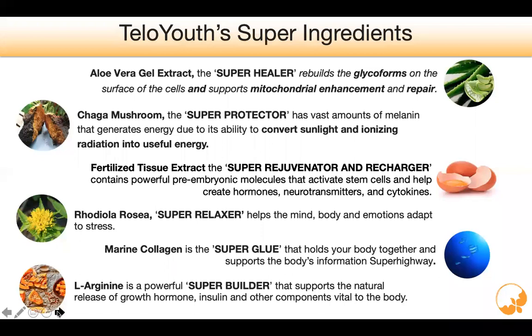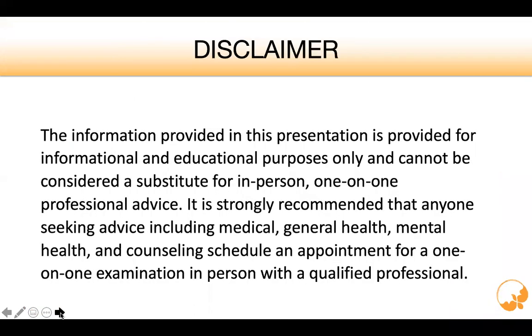And with the fertilized tissue extract, our foundational component, you have stem cell modulation, you have mitochondrial modulation. So you see the ability to regenerate and to make energy and recharge are all right there in one capsule. And let's wrap it up from there, Dr. Tina. Great. Well, thank you.